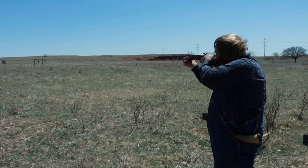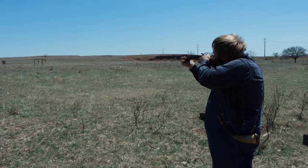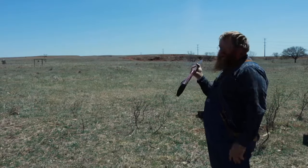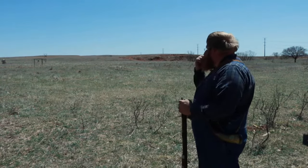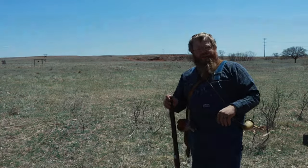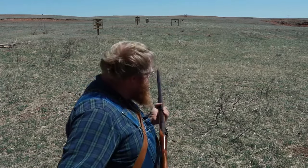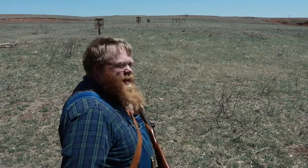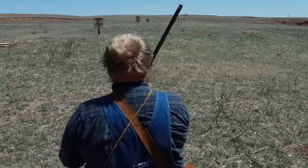Let's see if we can tell where it goes if I miss. Well, I didn't miss, so I don't have to tell where it goes. All right, there we go. At 100 yards, the way the wind was blowing, I had to hold over about 4 inches to the left. All right, guys, let's step this bad boy out to 150 and miss. Pretty sure in all this wind, ain't no way I can hit it. If I do, it's gonna be luck.